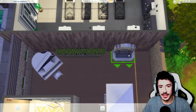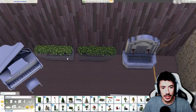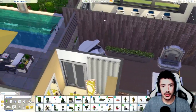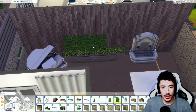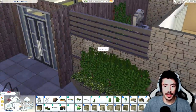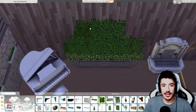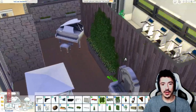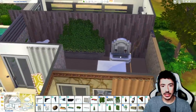Right, we'll whiffle that a little bit more into the center now. And then I can just chuck this along a little bit more as well. Stunning. And we'll do the same as what we've been doing around the whole lot with these. I kind of enjoy that idea. And then again with the ivy, just to break up that squareness a little bit. Oh, gorgeous.